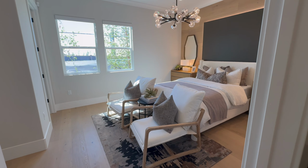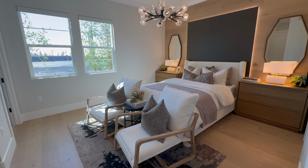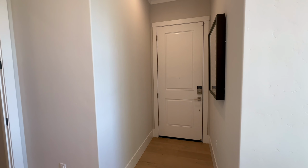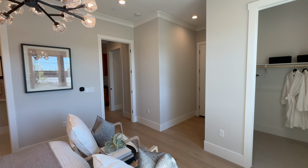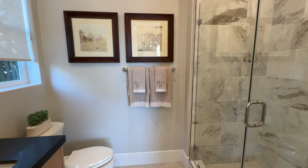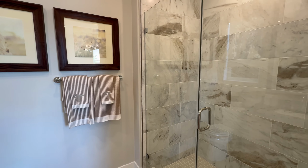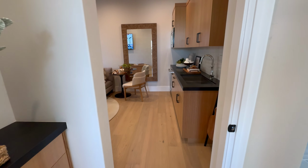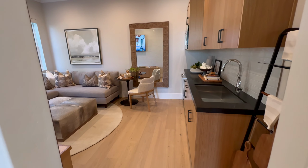So we're gonna go into this front room. This would be your bedroom. It's going to have a private entrance out to the outside if you do this multi-gen configuration. If not, it would not have that door, and you just have the walk-in closet, and then you have the ensuite bathroom here with the vanity, toilet, as well as the shower. Now, as we come back out into this little hallway, we're gonna move into the multi-gen suite.